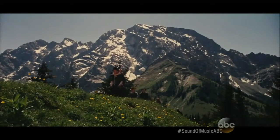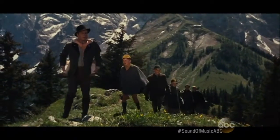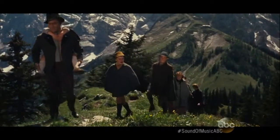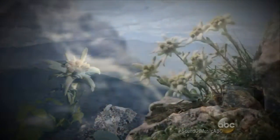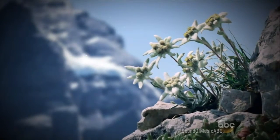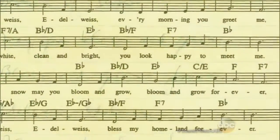Another song from the mountains of her beloved Austria, where the movie symbolically captures the courage of a family forced to leave the country they love. Where they walked, high in the Alps, there is a rugged little flower that somehow clings to the rocks and survives in the wind and the snow. Edelweiss, the last song lyricist Oscar Hammerstein wrote before he died of cancer. A song for everyone of every age who still dreams of that place they called home. And the last word of the last song is forever. Bless my homeland forever.